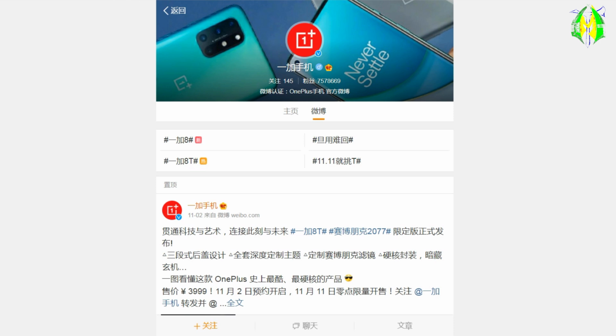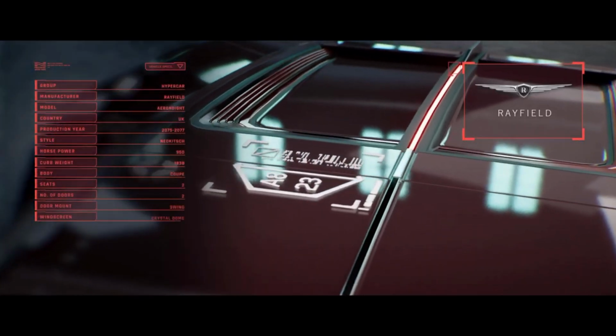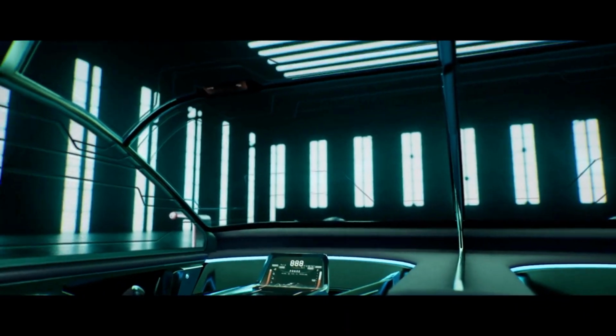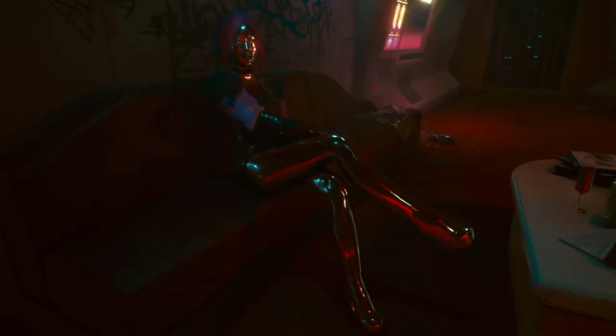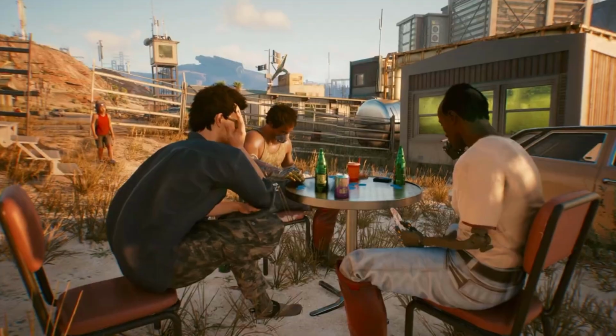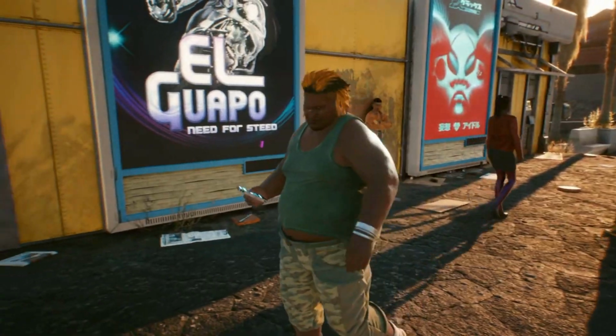Yeah, also reported on CNET by Shelby Brown. OnePlus 8T Cyberpunk 2077 smartphone looks like something straight out of the game. It kind of does. It's all right. Here she goes over the specs, which we've covered already. So yeah, it's everywhere. This is the news for the day. This is the phone, as well as a few other things we're gonna get into in just a second.